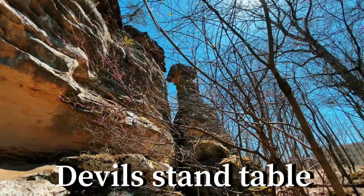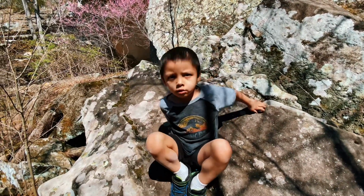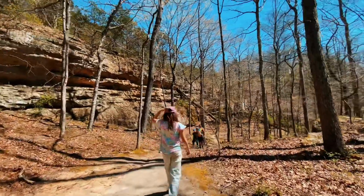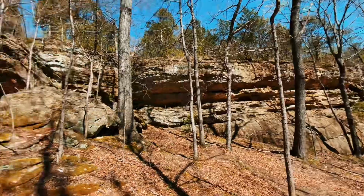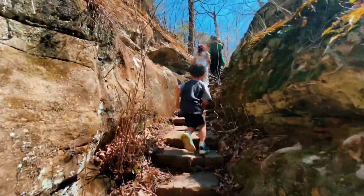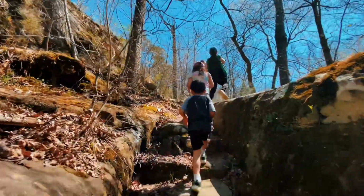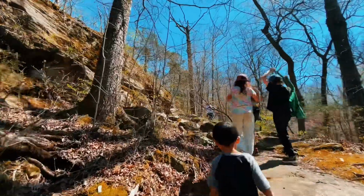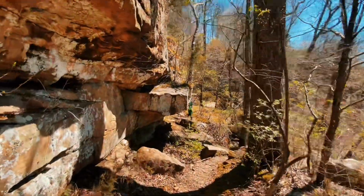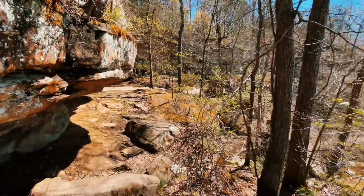I think I found the Devil's Stand Table. It's right there. Devil's Stand Table. And around this corner, we found another cool two-tier waterfall.